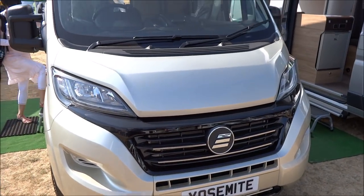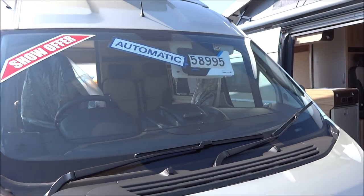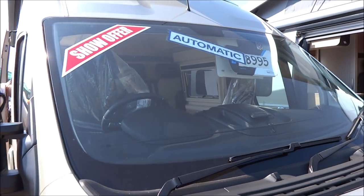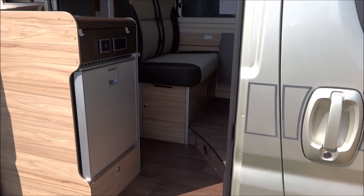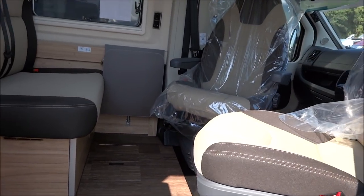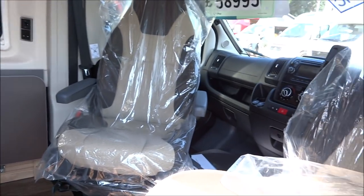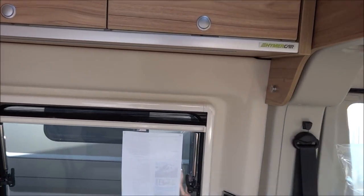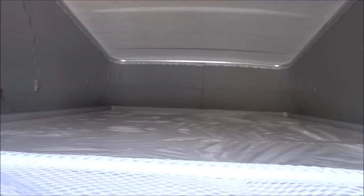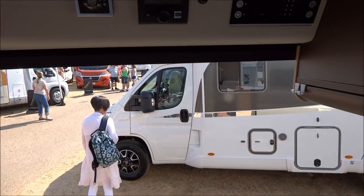Now get a look at a German option, the Heimer Yosemite, a shade under £60,000 with an automatic box on a Fiat Ducato. Let's hop inside and have a little look. The fridge just inside the door here, swivel seats making up your lounge, and the nice thing about this one is the pop top. Control panels above the door.